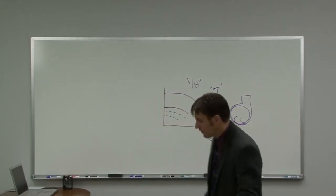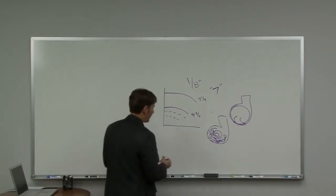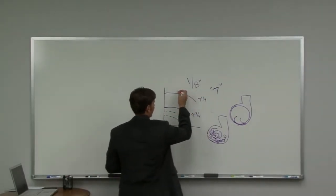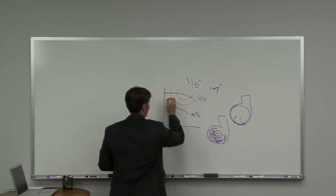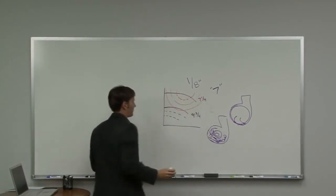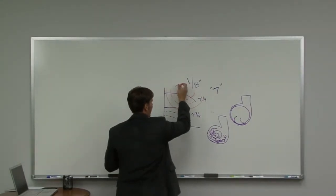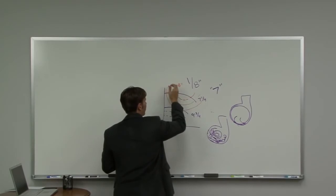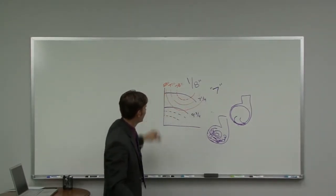The next thing I've alluded to is your efficiency curves. So let's take a different color here, and my efficiency curves will look like this. They're dropping through the pump like this. So let's just say this is 78%, and as we move further out, 71%, 58%. As you move further and further out, your efficiency lines are going to be less and less.